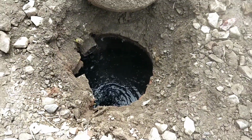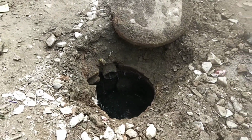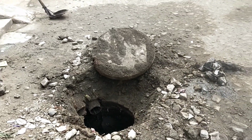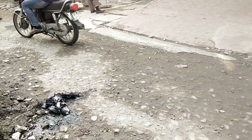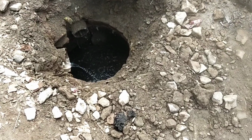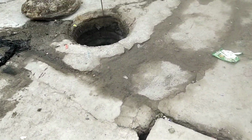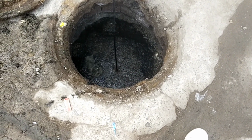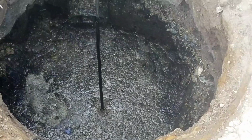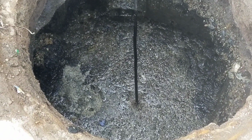So today it's our complaint site. This manhole was found buried under the under-construction road. After removing the stone from over it, the manhole cover opened. This pan was blocked, which the staff has already rectified, and this pan got unclogged. The level of sewage is decreasing in this manhole. You can see that.